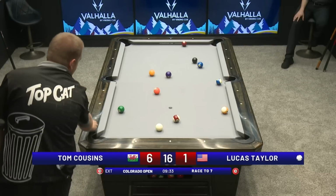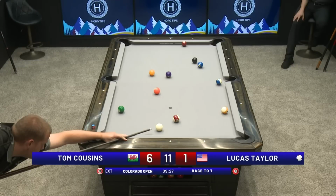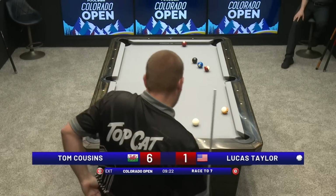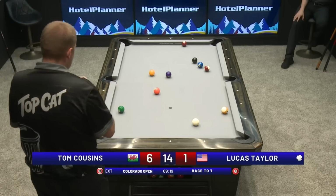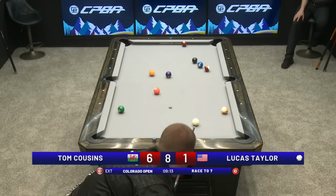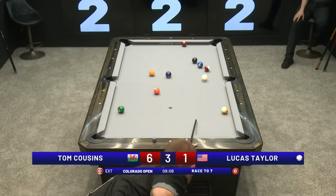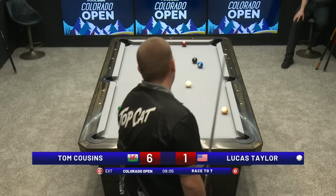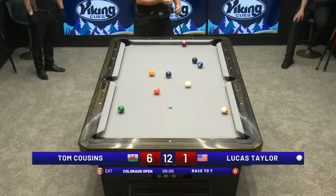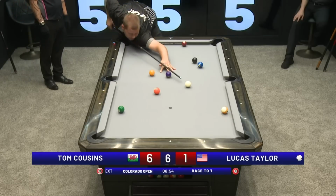15-second shot clock has just begun. Tom scored his extension there. Good time to do it. And controlled perfectly. Again. Yeah, any further and he's in trouble. But played perfectly. 3 shots away from a very, very good win. Yeah, and if the other opponents are watching this match, they'll definitely not want Tom Cousins right now. Absolutely not.